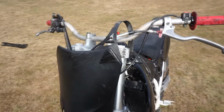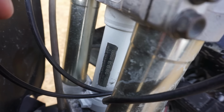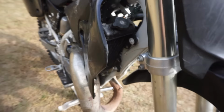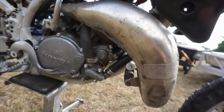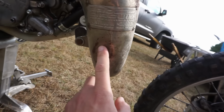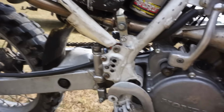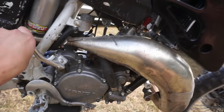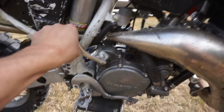It's pretty clapped out here. You can see the frame there, 1993, right there. It does have a Pro Circuit pipe on it. So that might clean up a couple dents here and there. But she's rough, she's really rough. Does it have compression? Feels like it has decent compression.